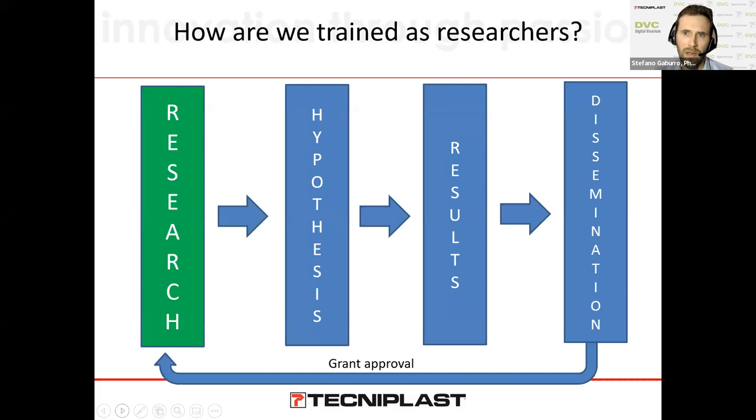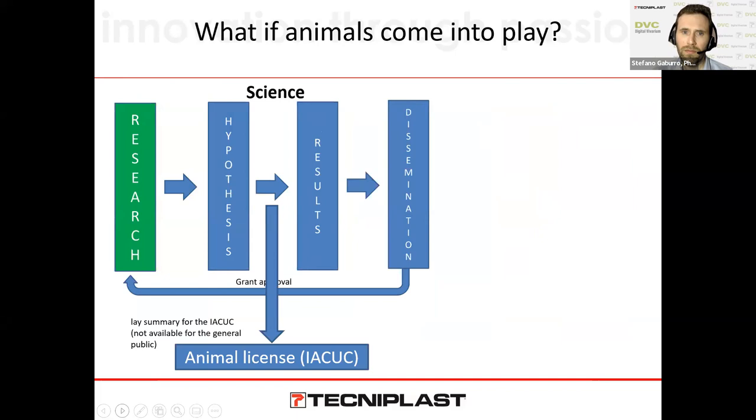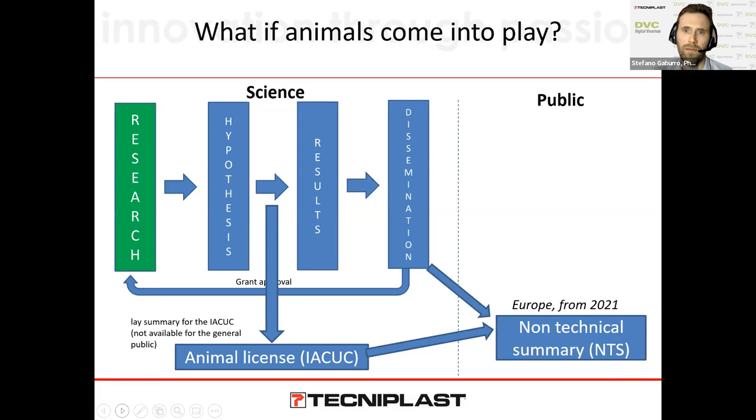In science, by education, we are very good at this process. We learn it from the very first year of biology and medicine. In research, we have our hypothesis, we go into results, and we go into dissemination, which is publication and presentation, which eventually leads to grant approval and back to research. When we have animals, however, we also have to write our animal license, which goes to IACUC. And in Europe, we also have to write a non-technical summary, which is basically a lay summary for the people, if they want it. It has been in place in Europe since 2021, so it is mandatory.